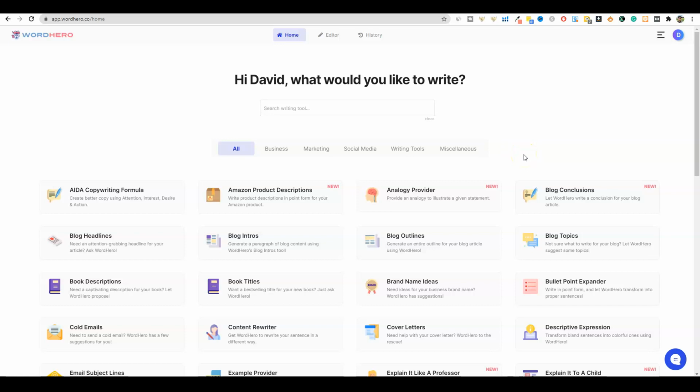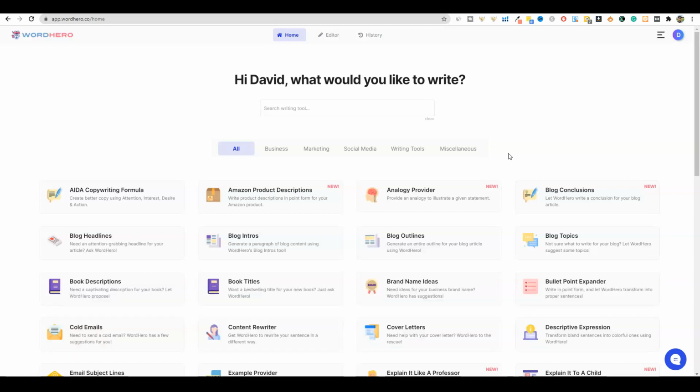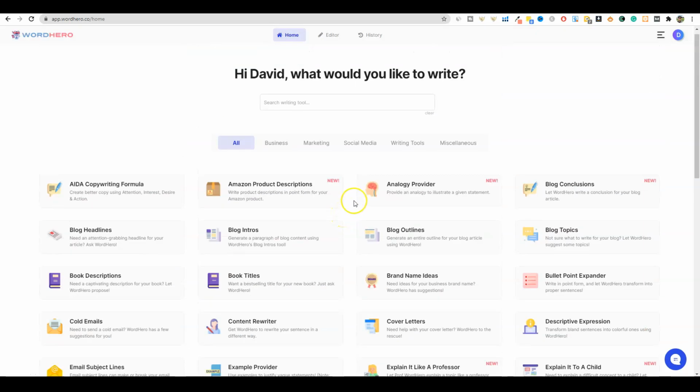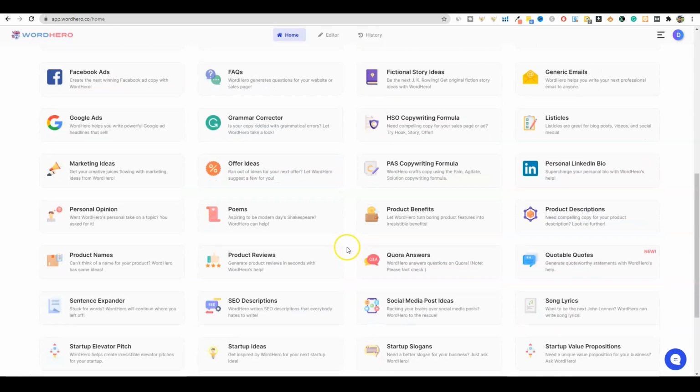With AI writers, you have to read what it's writing, and then it's going to be a little bit of a dance, and you're going to have to guide it a little bit. But this one promises to put the quality of the output at the highest importance, and that is definitely what I'm interested in if I'm going to use an AI writing tool. It does have a similar homepage or interface to PepperType. Like here's PepperType right here, and they have all theirs right there. And then here is WordHero right here. So Jarvis and PepperType and WordHero, kind of similar interfaces, but I'm really going to enjoy using this tool.